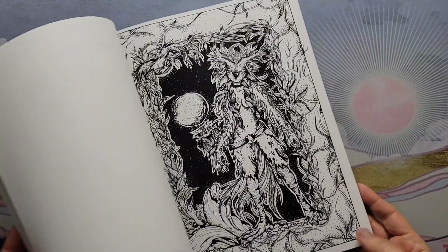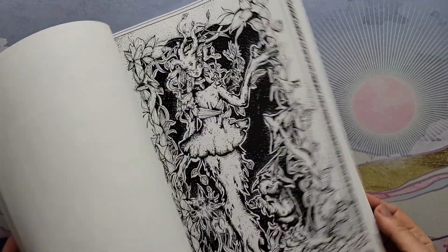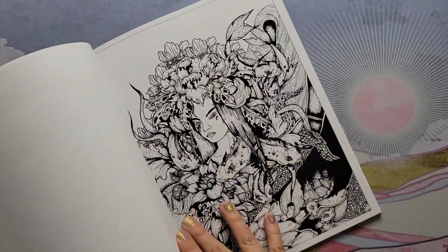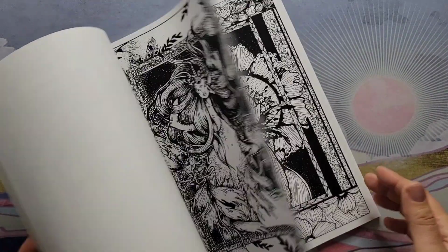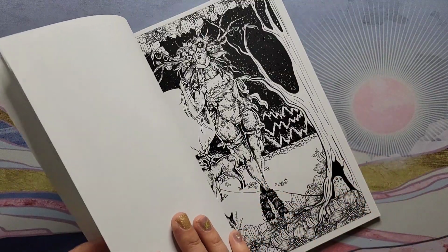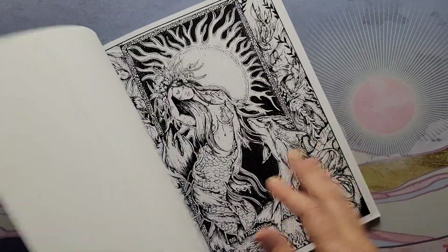It seems kind of like repetitive images to me, and it's just a bunch of tree kind of people. This is pretty. I liked some of them, but this one, I'm like, I don't know. Wasn't really into it. So I'm giving this one away to one of my friends who will enjoy it more than me. So I said, good.